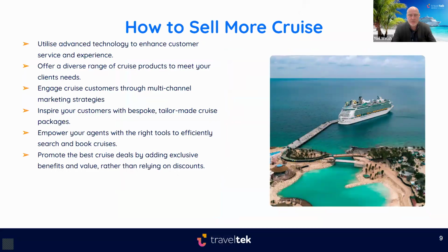Next slide, please, Rebecca. So just some ideas on how to sell more cruise using technology. You could utilize advanced technology to enhance customer service and experience. If you think about this, there's lots of cruise lines, lots of cruise ships. So investing in technology, allowing your agents to be able to search the cruise in a better way, is going to provide a better service to your customer. So the customer is more likely to come back to you as well.